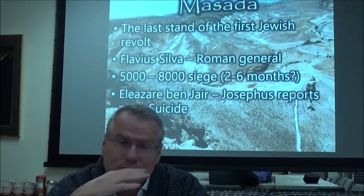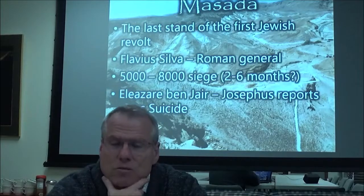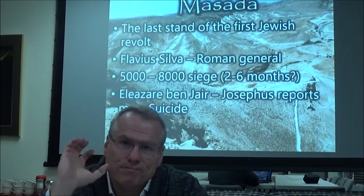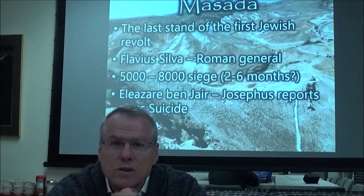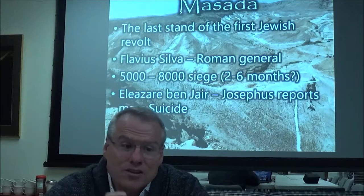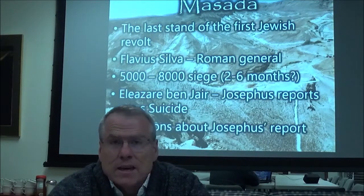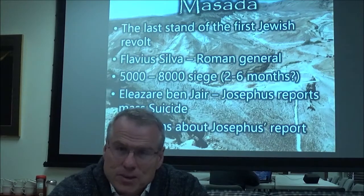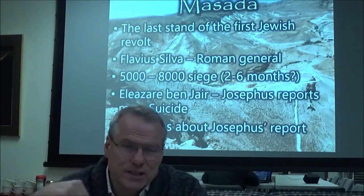So we might even see some Jewish Israeli soldiers at Masada. They have their kind of entrance or swearing-in ritual up there. There is also on the top of Masada a room that was almost like a palace that was converted into a synagogue by this group of folks, and we know that from the bench seating around.